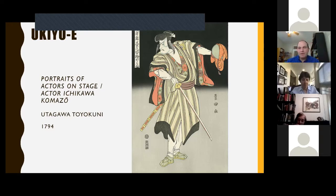People would go along the road and they would see a print of their favorite actor and think, oh, that's so cool, and they would buy it. And they would go put it on their wall. Sometimes they were even used to paper over holes in paper screens. Japanese houses use paper screens. So if there was a hole in one and you didn't want to replace the whole thing yet, you could paper it over with a cool actor print, right? So they were very much consumable art at the time.